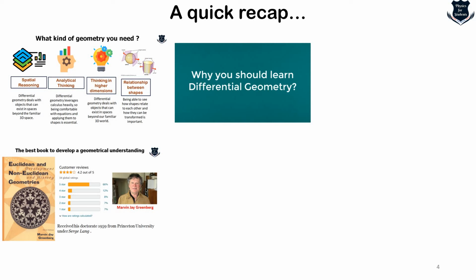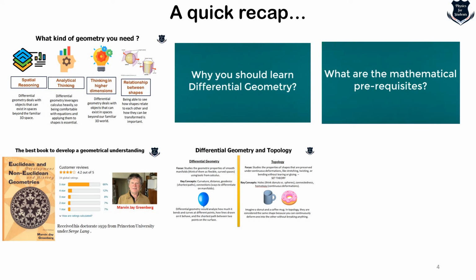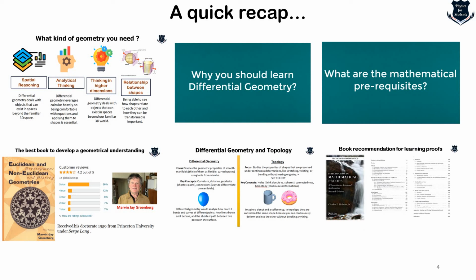It would give an understanding of other branches of mathematics and physics. Also, differential geometry and topology are similar concepts which overlap with each other. What is the difference, why do we learn differential geometry, and when do we look over to topology? We also came to know the mathematical prerequisites for learning differential geometry, and the most important thing is that because differential geometry depends on a proof-based mathematical system, I gave at least 2, 3, 4 books, the best recommendations for learning proofs, because it is very true that learning proofs would take some time. So what are the book recommendations?